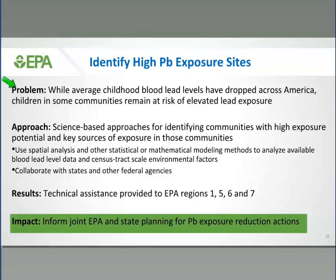The problem: while average childhood blood lead levels have dropped across America, children in some communities remain at risk of elevated lead exposure. We know that different states, different localities have different quality of data in terms of blood lead surveillance. Yet we still don't have national exposure risk maps. So ORD is working to develop science-based approaches for identifying those communities with high exposure potential and the key sources of exposure in those communities.